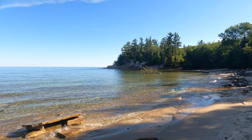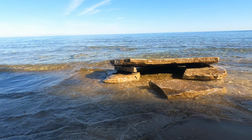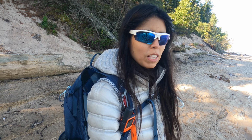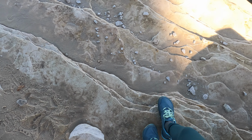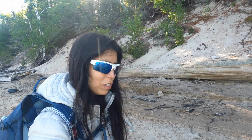Into the loop, but I had to get out and do a quick detour into Mosquito Beach. Take a look at this. The water is super clear. There's some stone on the beach. We had never seen that before. And right now it's about 9:30 a.m. and it's kind of private, nobody here at the moment. So I'm enjoying it for now.